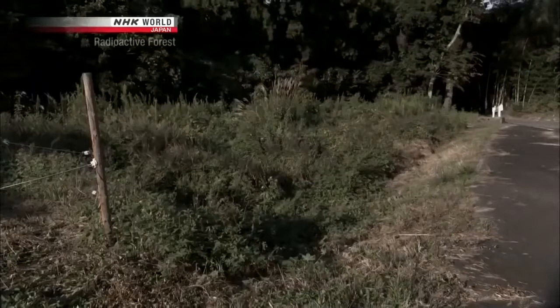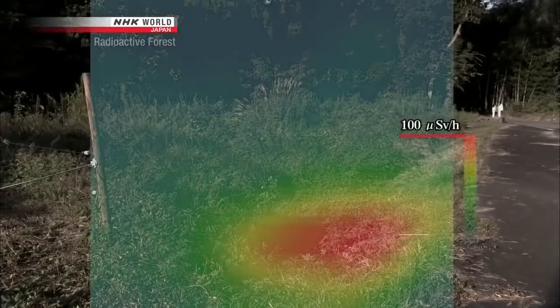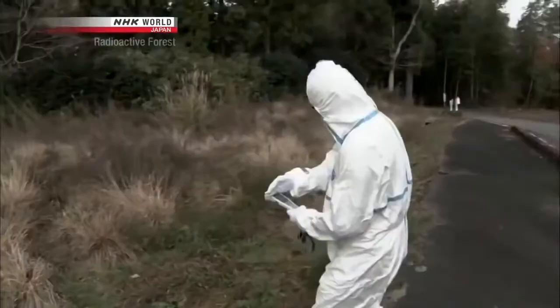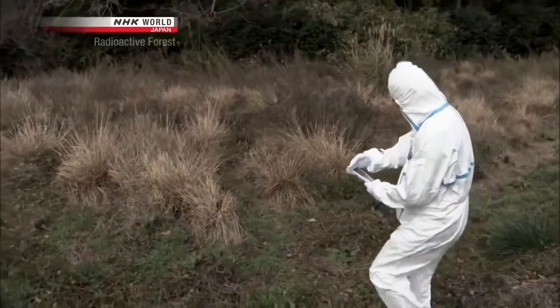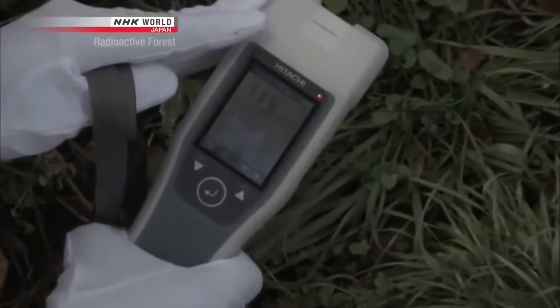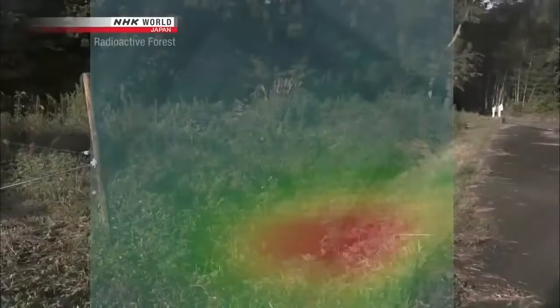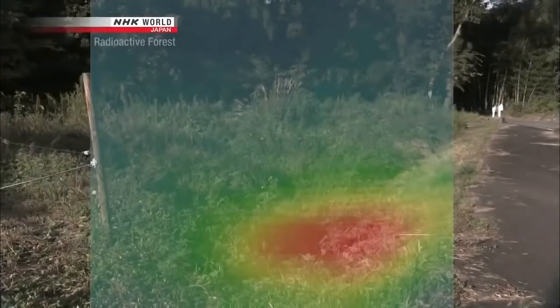This road goes through the forest. The small depression beside the road is a hotspot. The researchers believe radioactive material brought by rain accumulated in the depression. A dosimeter reads 110 microsieverts per hour. For the first time, they find a super hotspot that couldn't be detected by air surveillance or other means.